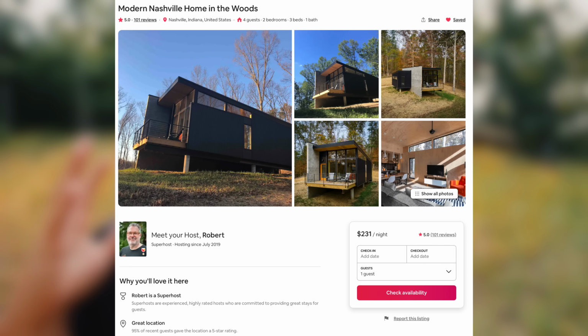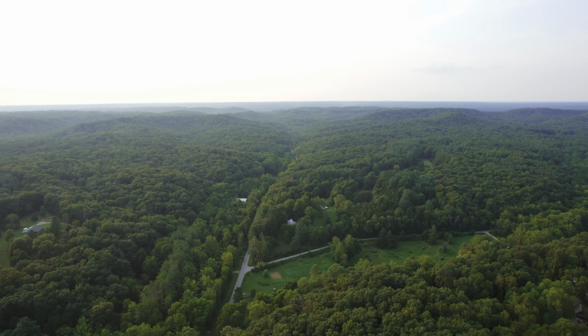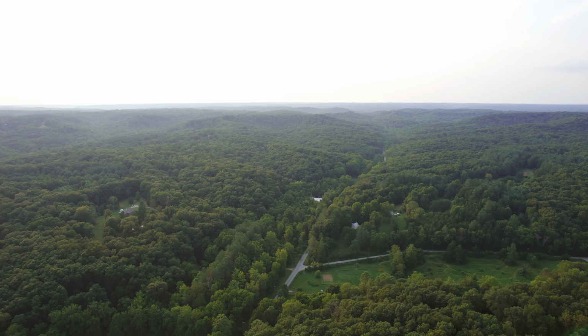It is located on Airbnb, and I think this is a great spot to come around if you're ever in the area. This is right next to the most visited state park in Indiana, and the Nashville downtown area is a very fun touristy area. Lots of things to walk around to and explore. So overall, this is a great place to come check out.